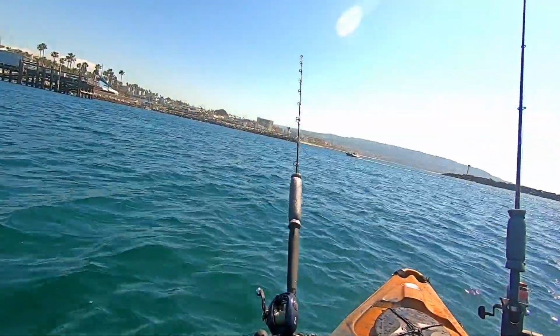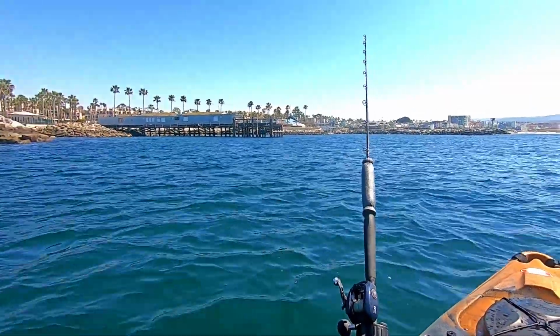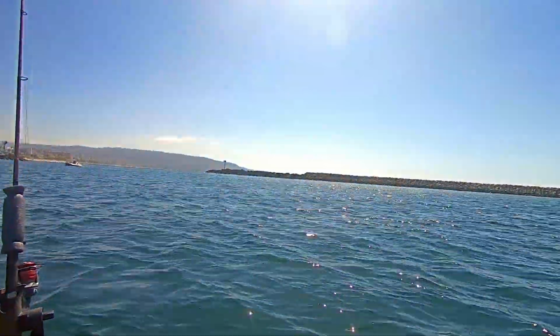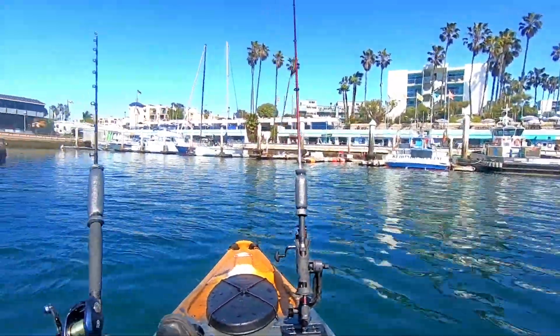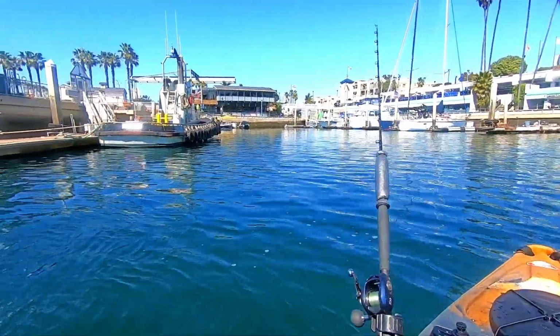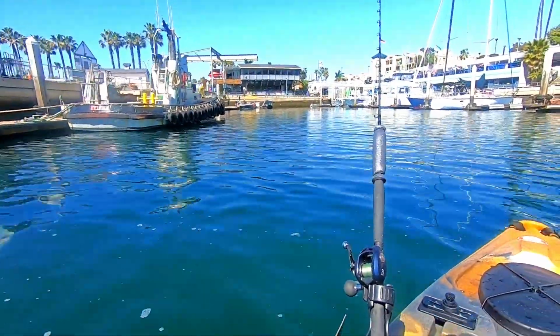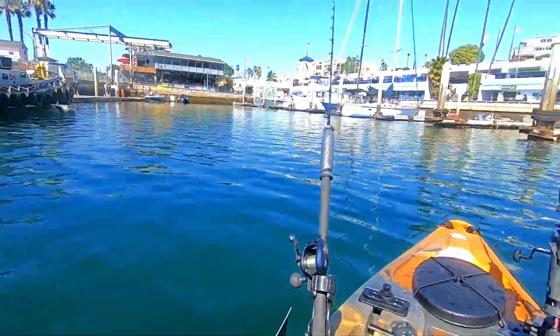And now I can just relax and cruise around the harbor here of Redondo Beach. I'm making my approach now to the landing point, which is that boat hoist that you see there in the distance. Oh, looks like there's a boat there in front of me. I better wait till they take off.